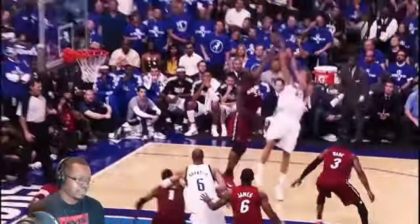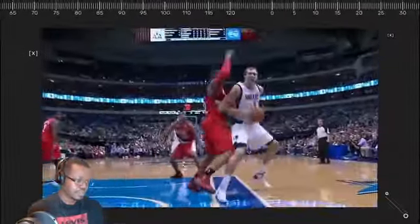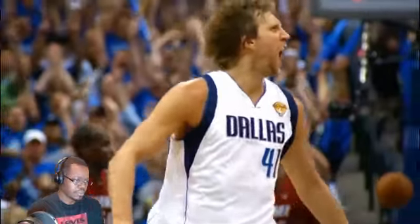That signature move single-handedly, or single-leggedly, helped Dirk to become one of the best scorers in the history of the game, with over 30,000 points. Unlike some other players on this list who just made standard moves famous, the single-legged fadeaway was never seen before Dirk, and never successfully replicated after it, which makes it even more unique.